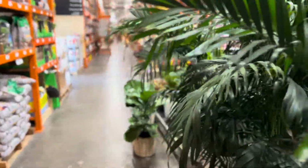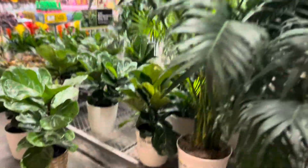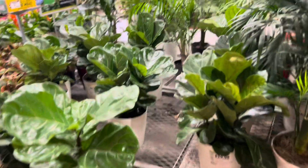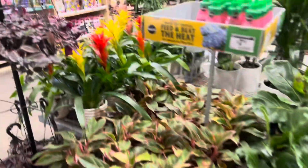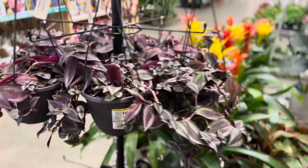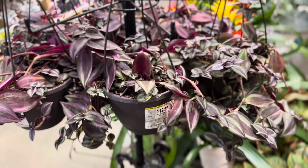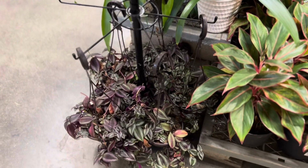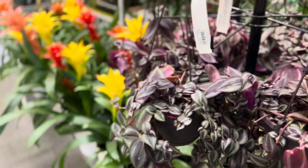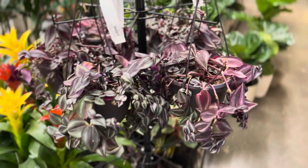This palm tree is hard for me, parlor palm, but it's easy for people on the East Coast. Here's some more of those figs I warned you about. And this is the Wandering Jew that I love. Isn't that gorgeous? Oh my goodness. I know it has another name, but that's the name I know. I'm old. I love it. I love it so much.